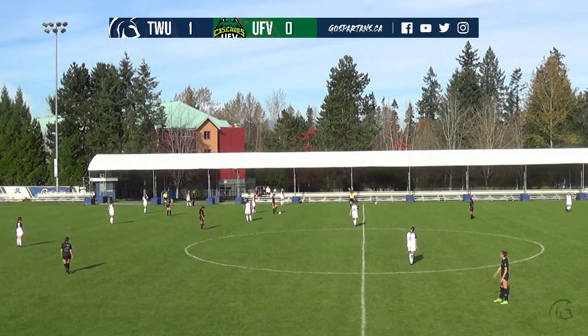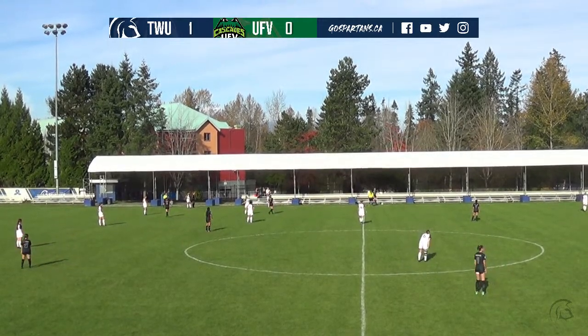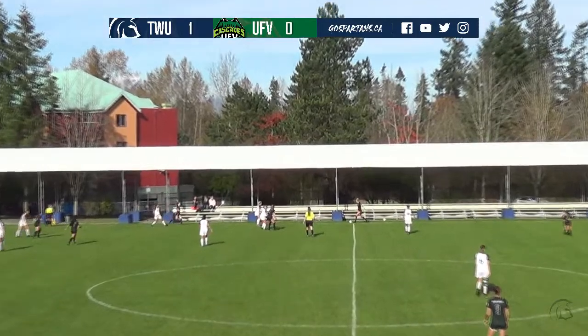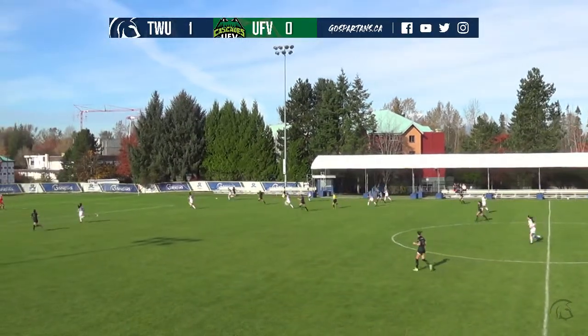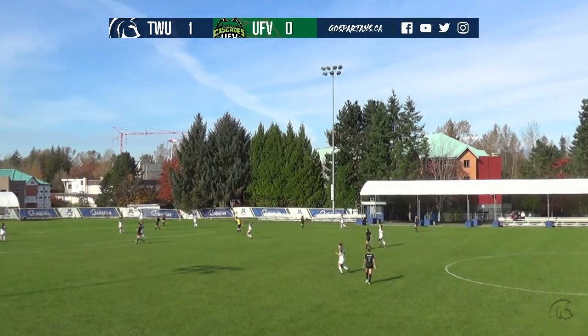It's worth mentioning these lower mainland rivals, or Fraser Valley rivals I should say, have a pretty good history. It's been 3 consecutive years that the Spartans defeated the Cascades in the Canada West playoffs. Last year a 2-1 victory in the quarterfinals. So they've got some history.